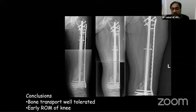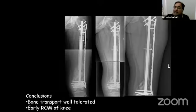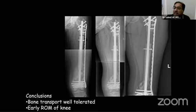These lengthening nails are made from titanium. They are non-weight bearing nails. There is another one made from stainless steel, which is a weight bearing nail, but it is even more expensive, so most people don't use them. So they get the support from the plate.